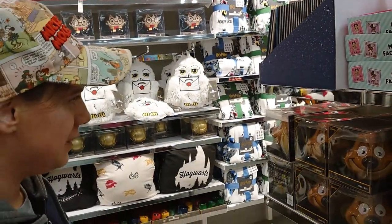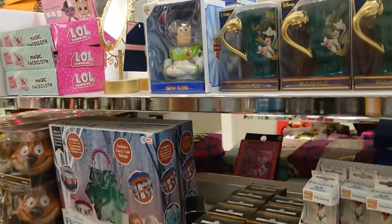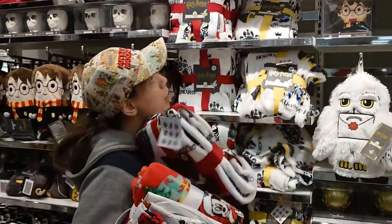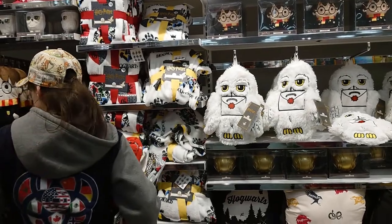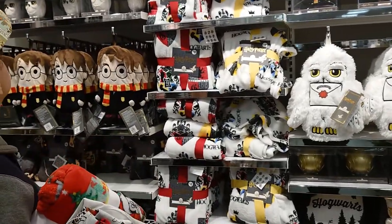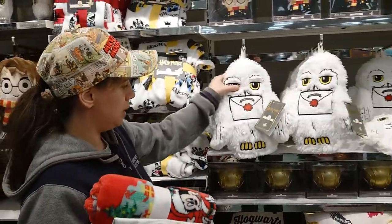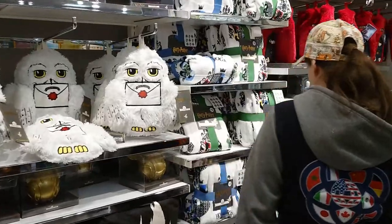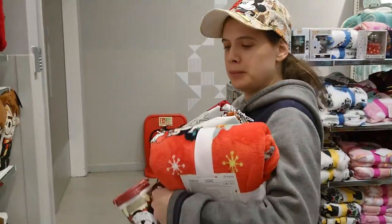Timon mug. I love the Timon mug. Cute, isn't it? And that's a Buzz snow globe. Look at this, Harry Potter hot water bottle. Gryffindor, Hedwig, Slytherin.